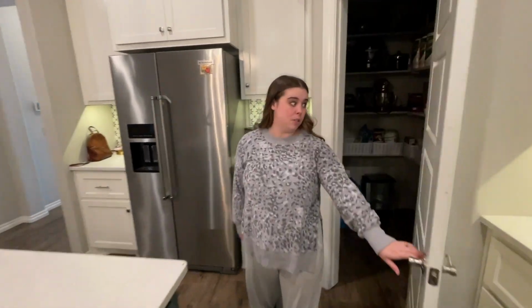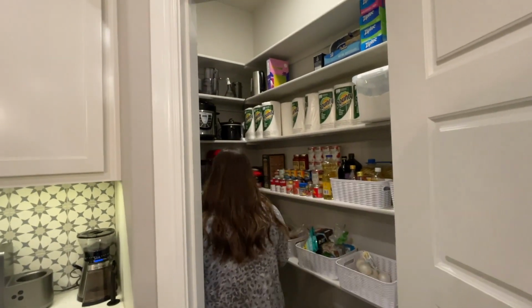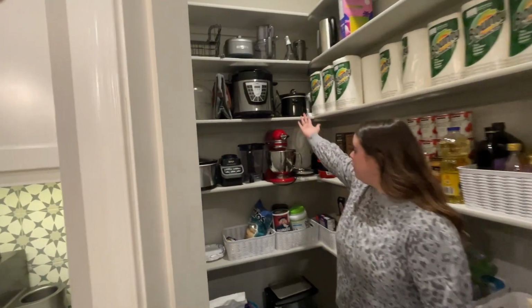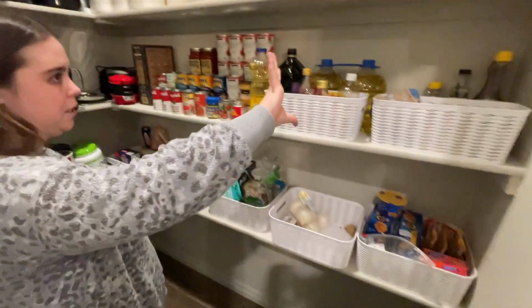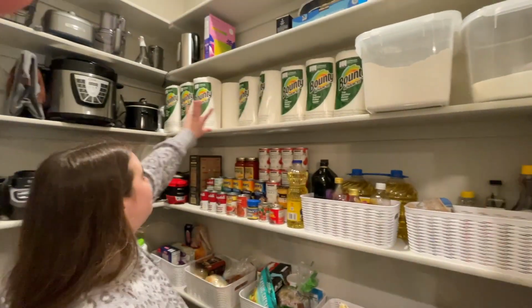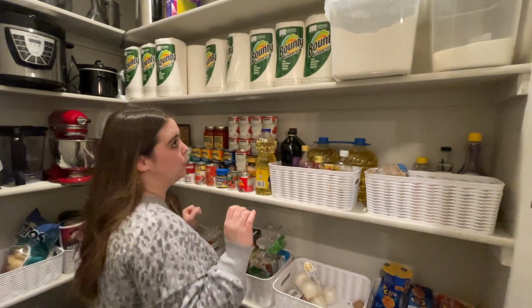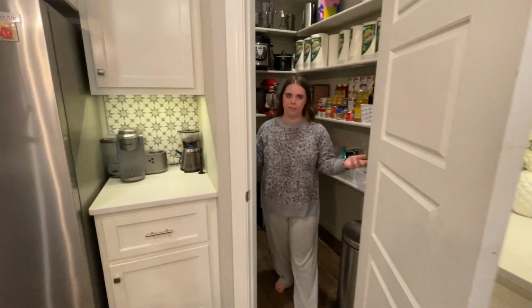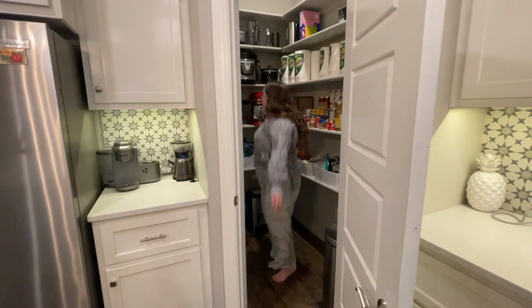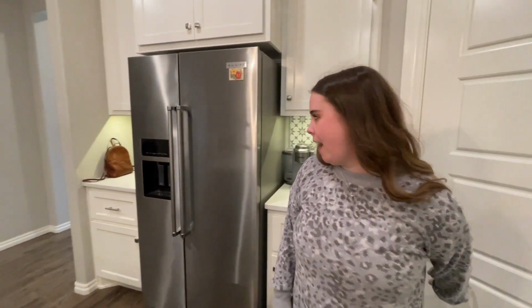There's our pantry, which is maybe my happy place. It's quite full right now. We've got all of our appliances right here. We've got food, canned goods, all the things here. Extra supplies of things up there. It's not the most organized it could possibly be in its current state right now, but we love this pantry. I can do jumping jacks in here. And only hit your hand a little bit. We love this pantry. Then we've got our fridge.